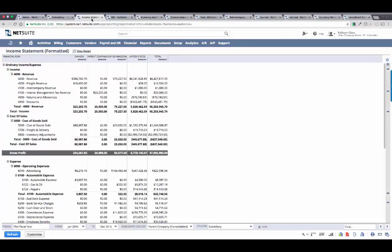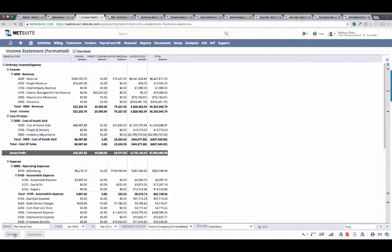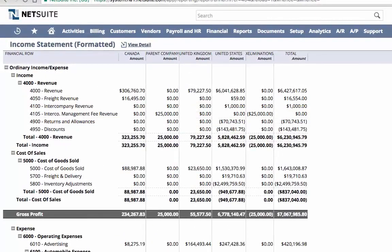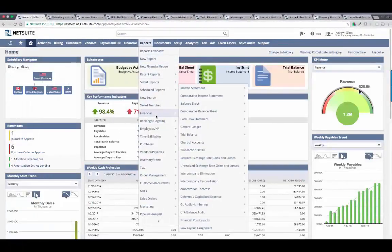Just as we saw our revaluation entry reflected in our financials in real time, my elimination entry is as well. Before I refresh, you'll notice the intercompany revenue and expense amounts as they were prior to the elimination. And now you can see the elimination entry is also included, resulting in consolidated financials that took minimal effort to achieve. NetSuite also came with several other reports that make managing this process simple, such as intercompany reconciliation, an elimination report, and a CTA audit report for when I need to explain my CTA balance to my auditors.